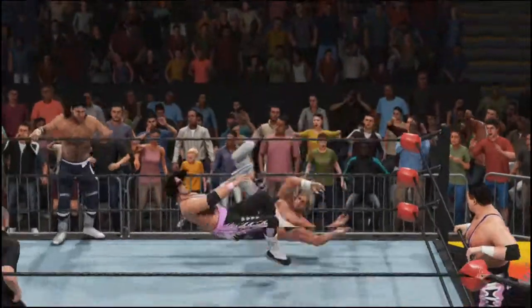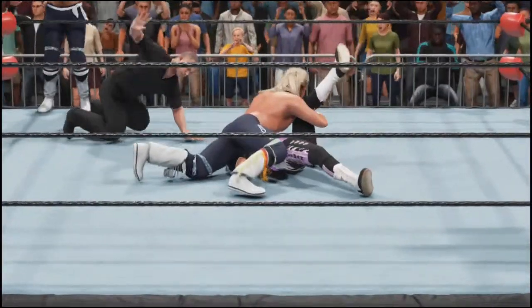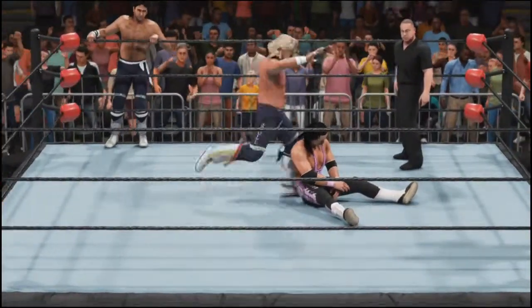Minimal dropkick finds its mark. Can he finish the job? He goes for the cover. Kick out. The Hitman staying alive in this match. So resilient.